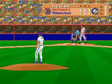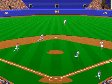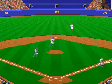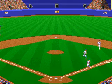Off speed, swung and missed. Strike 3. That retires the side. No runs, no hits, no errors. After 7.5 innings, the visitors lead by 9.